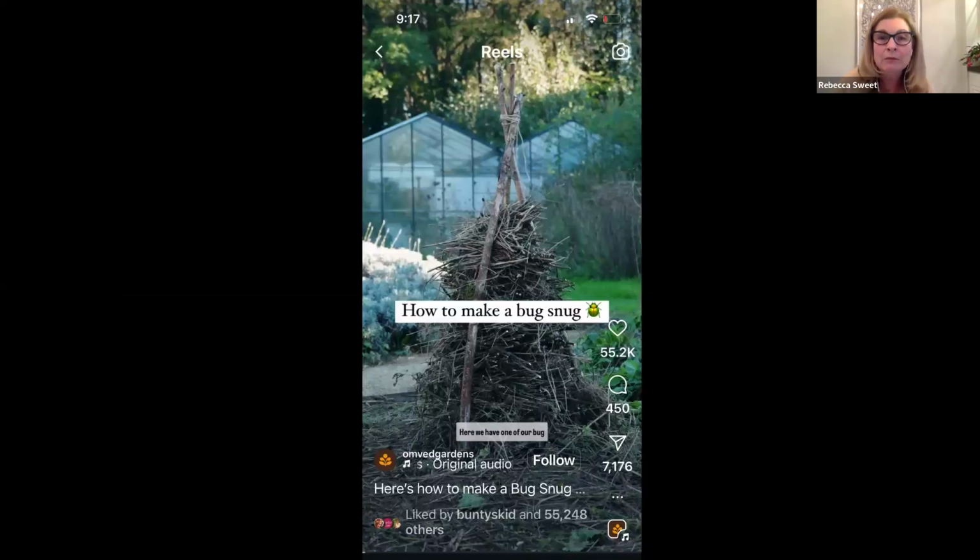I recently came upon this on Instagram and I took a screenshot of it because it's just beautiful. If you're interested in finding out more about this, it's called a bug snug, which is such a cute name. Love this idea. It's making a teepee for bugs to overwinter in, or small critters. This is Omved Gardens, and they've got a great Instagram page. The link is in the notes that I sent you. Super easy to do, and you're providing a habitat for pollinators, especially in the winter.